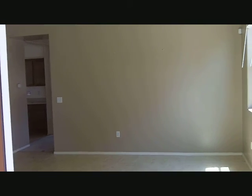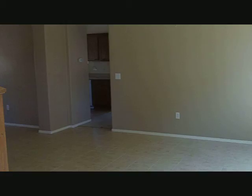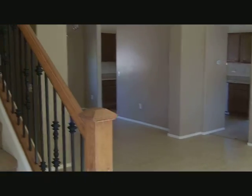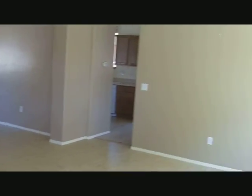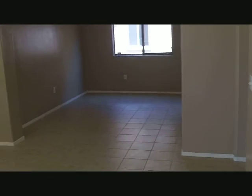Today we're at 69 West Camino Fuste in Sahuarita, Arizona. This is just a little bit south of the Tucson area. We're in a 5-bedroom home here. We'll just go through them as we speak. Everything is upstairs, so this is all living space downstairs here. So you have big living space here.